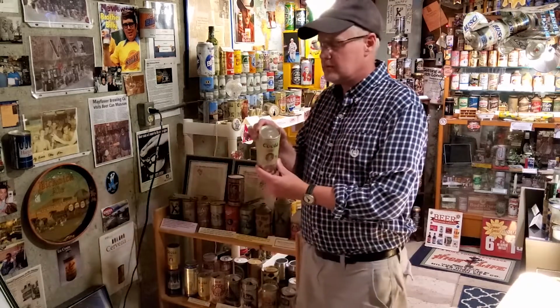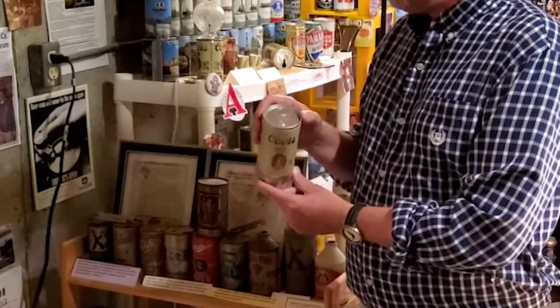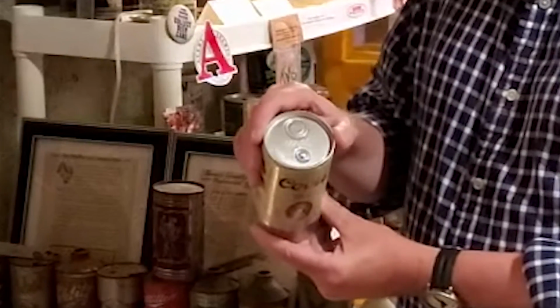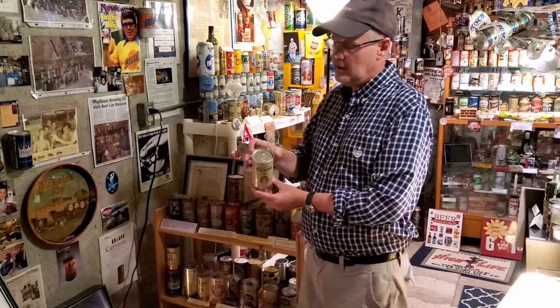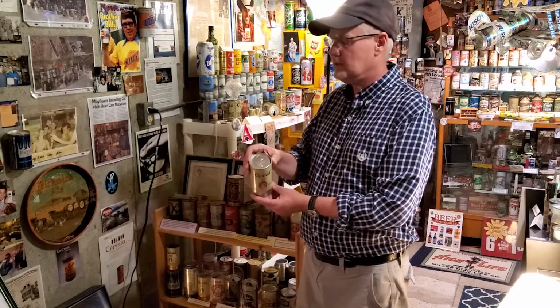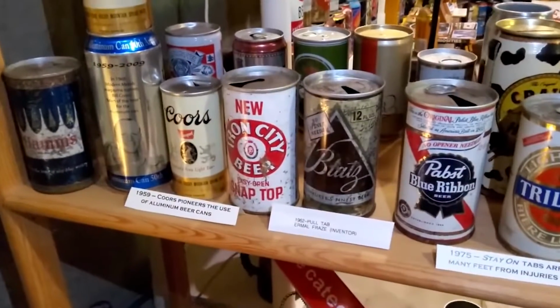This was another sort of experimental button top can. You can sort of see it. It looks kind of neat and futuristic, but the reality is when you pop it open, you can get your finger stuck in there, or you could cut your finger. So it was short-lived, but Coors experimented with a button top can.